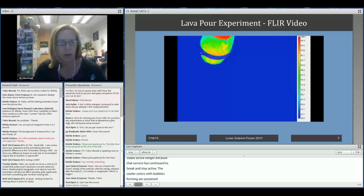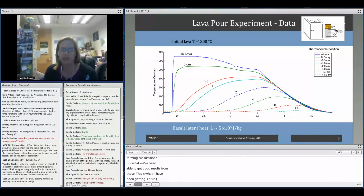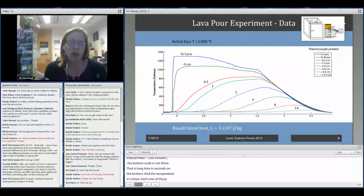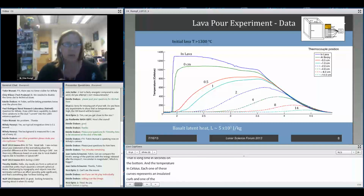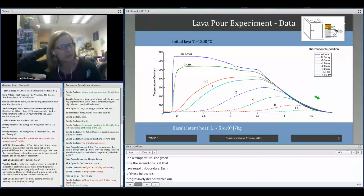So we've been able to get some pretty good results from these. This is what we end up getting from here. This is log time in seconds on the bottom, and then this is temperature in Celsius. Each one of these curves represents the temperature at one of the thermocouples. The top one is in the lava, so that's actually measuring the lava temperature. The green one, the second one, is at the lava-regolith boundary, so this is measuring the boundary temperature between the two materials. And then each of these below it is just progressively deeper within our 15 centimeters of regolith: half a centimeter, 1 centimeter, and so on.